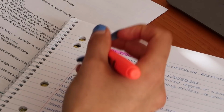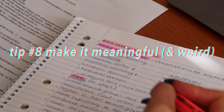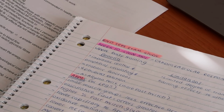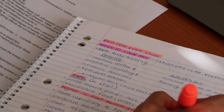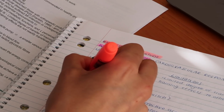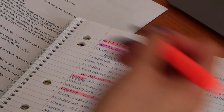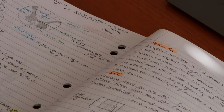Okay, so my next big tip is make it meaningful. And to do this, often you have to make it really weird and relatable, just something that you're not going to forget because it's so whack. So I'm just going to show you a bunch of random examples. So this one, for example, when I was highlighting that arms have a higher percent of fast twitch fibers, I related that to the athlete Allyson Felix because she's fast. So I said A for arms, A for Allyson Felix.